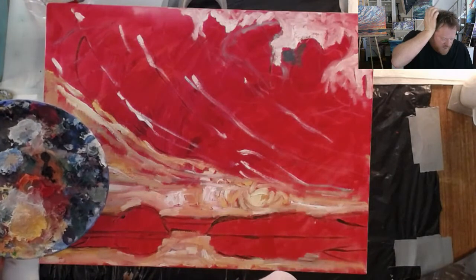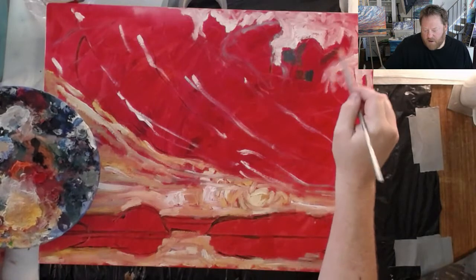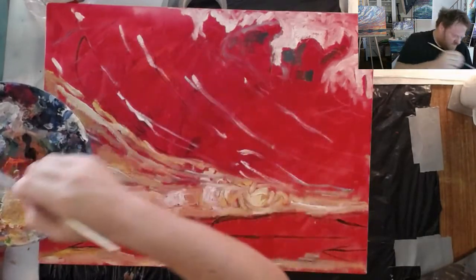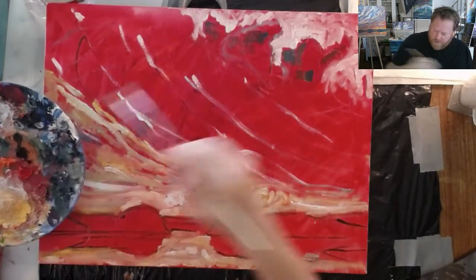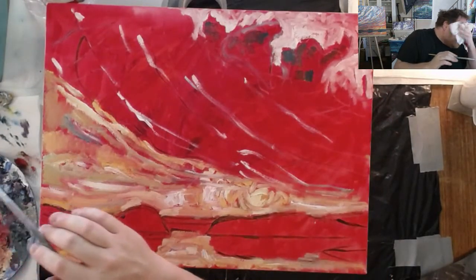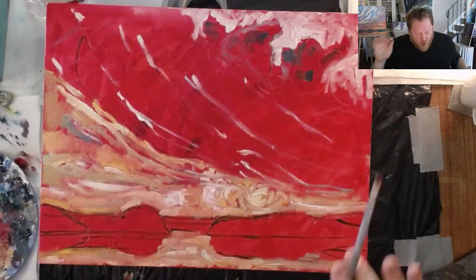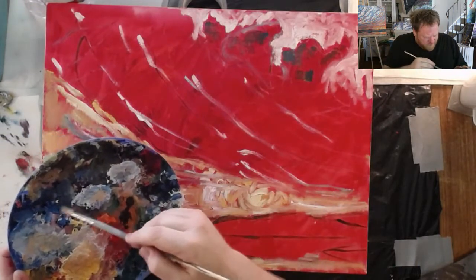This feels like... You know, imagine you're on the tarmac of an airport. You're standing next to a jet plane. You know that? It would be an insane roar. It's kind of like that right now. It's very disturbing.